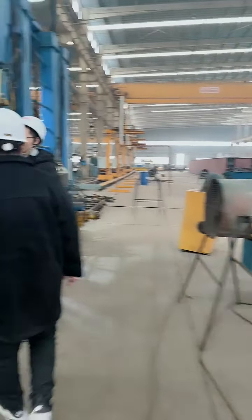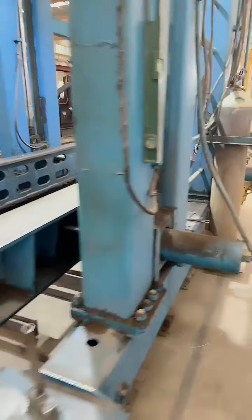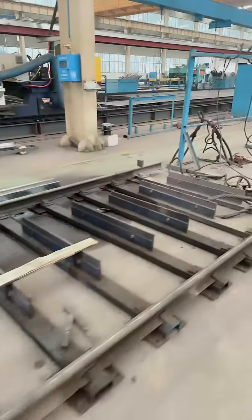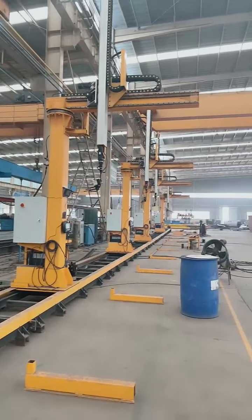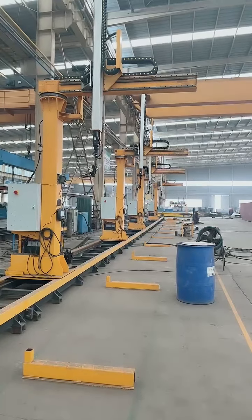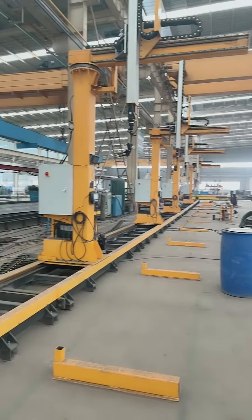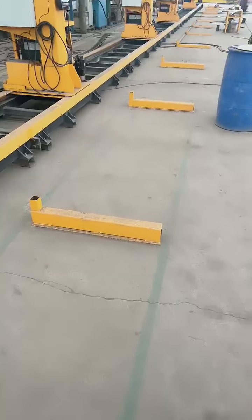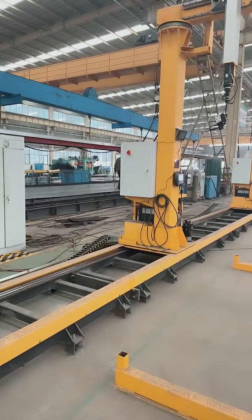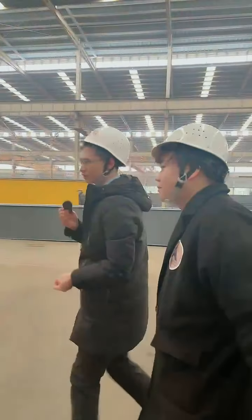Now this is our assembly machine. These two sides will push the main girder side plate. And this is our welding robot. After the main girder is assembled, it will be moved here, then the robot will auto weld. The robot's welding makes sure of the welding precision, and compared to people, the robot machine is stricter in controlling the data.